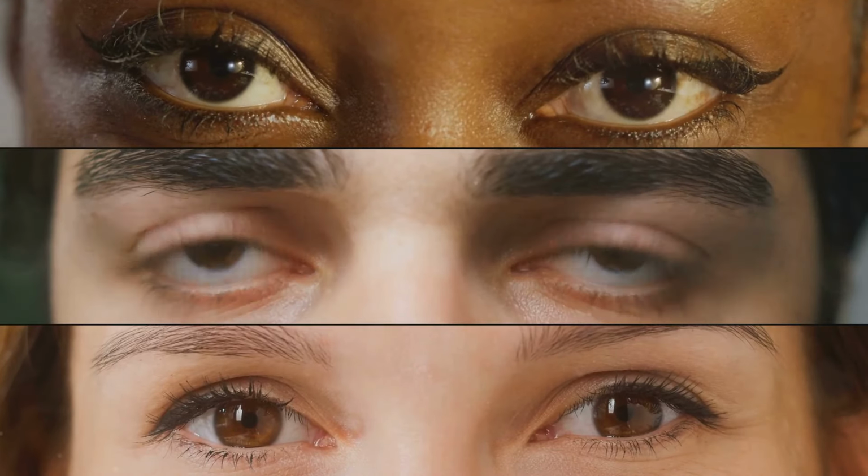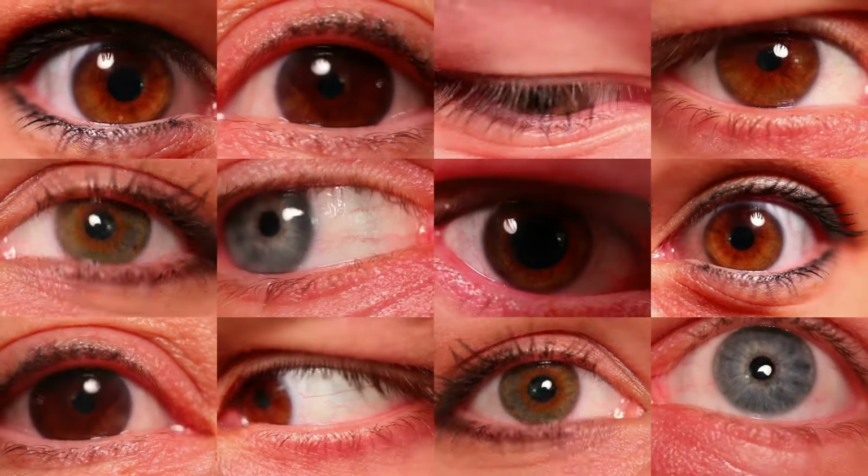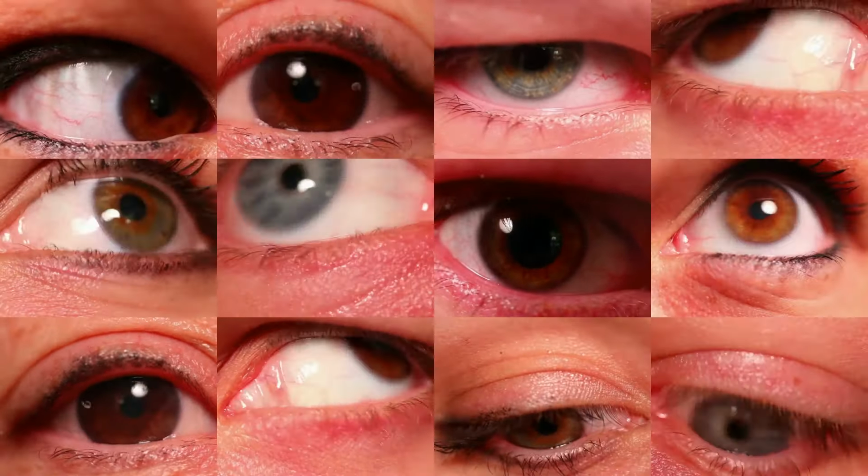Interestingly, the perception of color can vary slightly from person to person. This is due to subtle differences in the distribution and sensitivity of cone cells in our retinas.